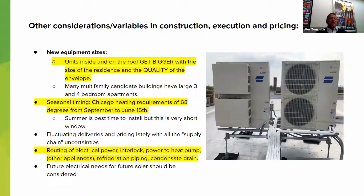Seasonal timing is important. Chicago and probably other cities have a heating requirement of 68 degrees. From September 15th to June 15th, you need to guarantee as a landlord that the temperature stays at 68 degrees. That is not a big window to do an install. I mean, it's a fine window, but you're not going to do all your installs in it. So you need to be prepared to be working in an environment where it's 30 degrees outside, for example.